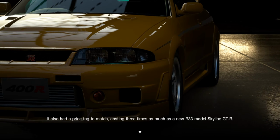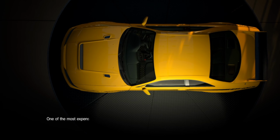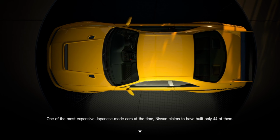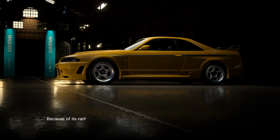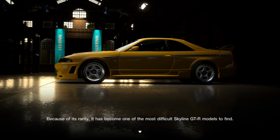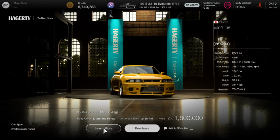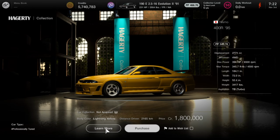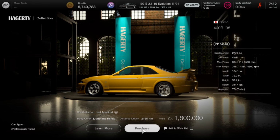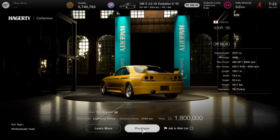It also had a price tag costing 3 times as much as the Skyline GT-R, one of the most expensive Japanese cars ever made. Nissan claimed they only built 44. There are 44 of them, and because of the rarity, it was the most difficult car to find. Only 44 units were ever built in the 90s. It was 1.8 million, and to be honest, 1.8 million is a pretty high number.